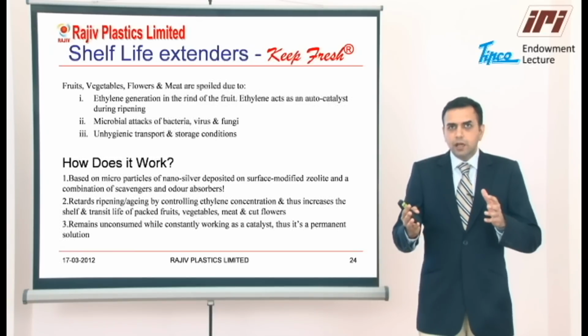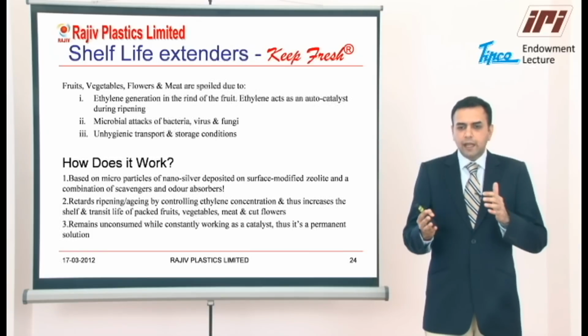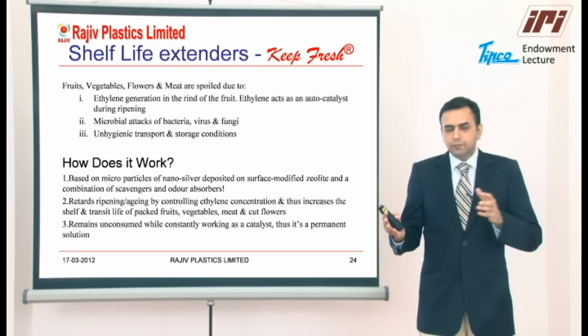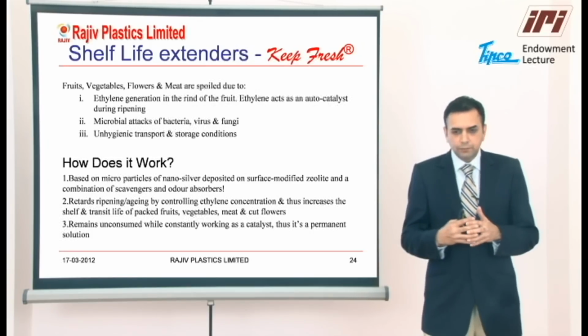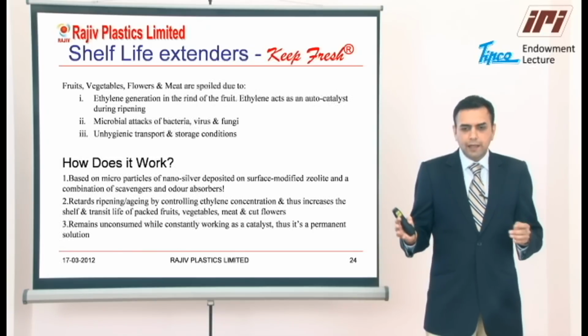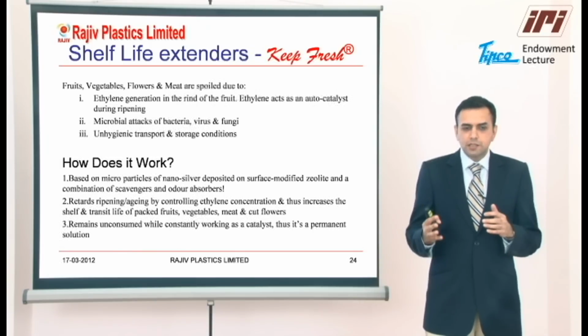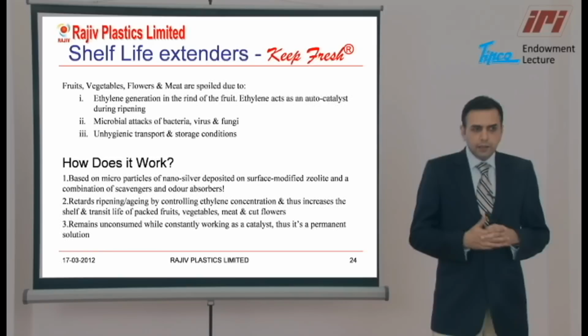There is a microbial effect, and that includes bacteria, virus and fungi, which also causes the rotting or the eating up of the fruit, vegetable or the meat. There's also unhygienic transportation and storage conditions which cause the ripening and the spoiling of the fruit.